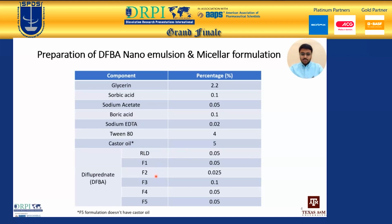F2 is a half strength product. F3 is a double strength product. F4 is also a Q2 equivalent formulation, but there is a formulation technique variable there. And F5 is actually not an emulsion, but a micellar product. You will understand why we chose to formulate all these different types of formulations in the upcoming slides.